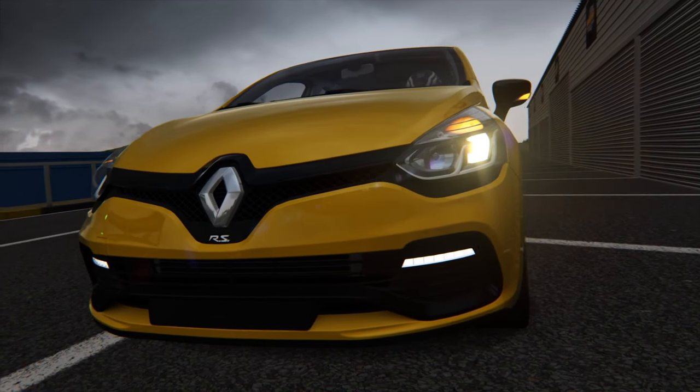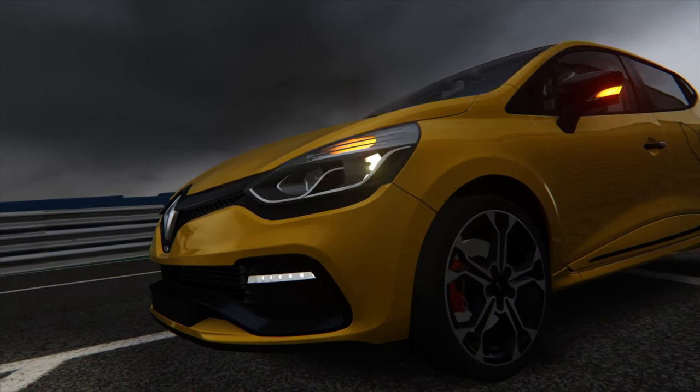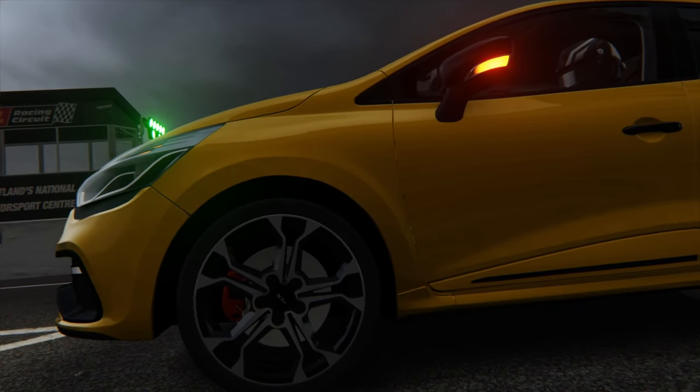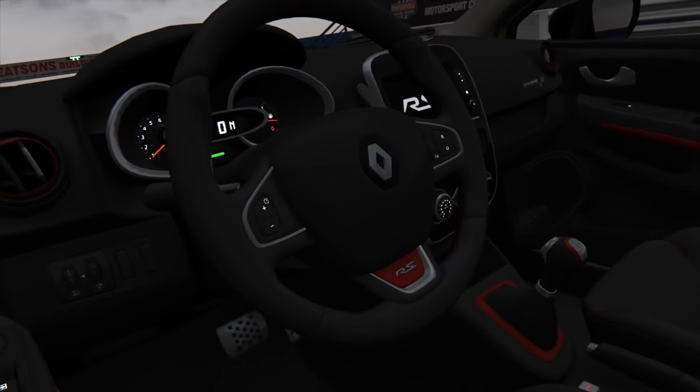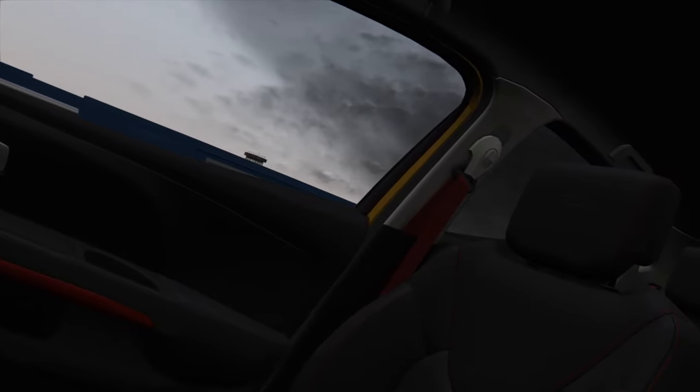It delivers 220 brake horsepower with 262 newton meters of torque. Weighing in at 1200 kilograms, this pocket rocket has got 180 brake horsepower per ton. That's a standing start of 0 to 60 in 6.5 seconds and a top speed of 146.